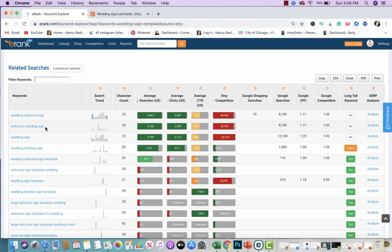You could type this one in your maybe section of keywords that you might use, but you do not want to repeat the same keywords over, because the algorithm is smart enough to understand that when somebody types in this keyword and you have this one, it will show this one as well. So you're almost losing a space. So you want to just use a different type of keyword.